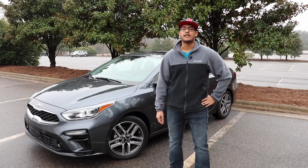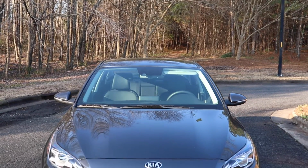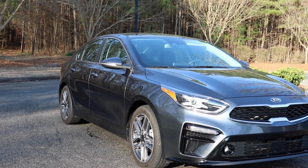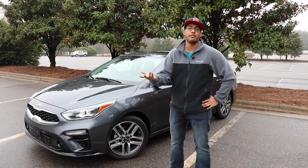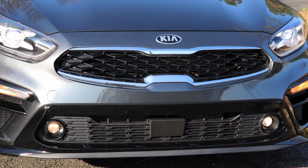Now, as for the exterior of the Kia Forte, this is actually one of my most favorite designs in the compact segment. This is a very mature and handsome looking vehicle, and compared to the other vehicles in this segment, it doesn't look childish, at least in my opinion. This is one that I can definitely see myself driving around in, and I have been for the past week or so because I have to. But in all seriousness, this is definitely a great looking car in my opinion.